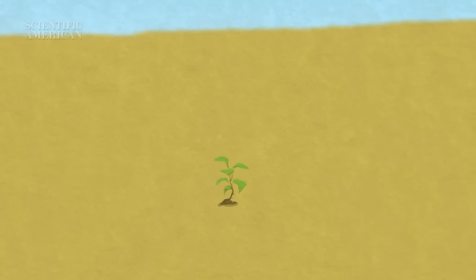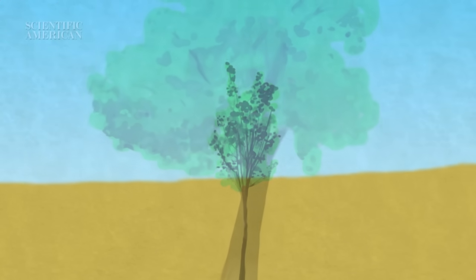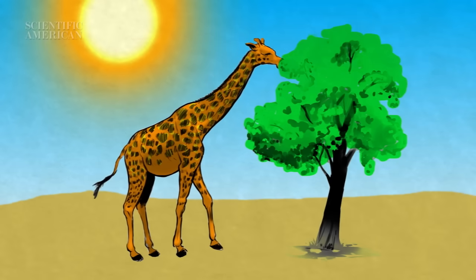Of course, every living thing is made of carbon. Plants grab carbon dioxide from the atmosphere and use it to form complex organic molecules. Animals get their carbon by eating these plants. But there's more than one form of carbon.